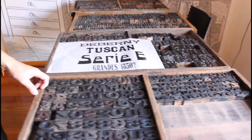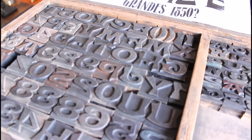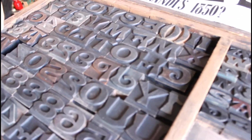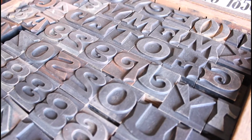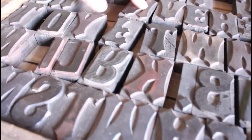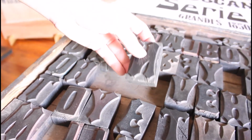Here we start with a font or a set of fonts in two different sizes from De Bernis in Paris. This font is called Caractères Fantasques Large. It's from the late 1800s, and the design is by Pierre de Rougère, a famous woodcutter and type designer from the time.